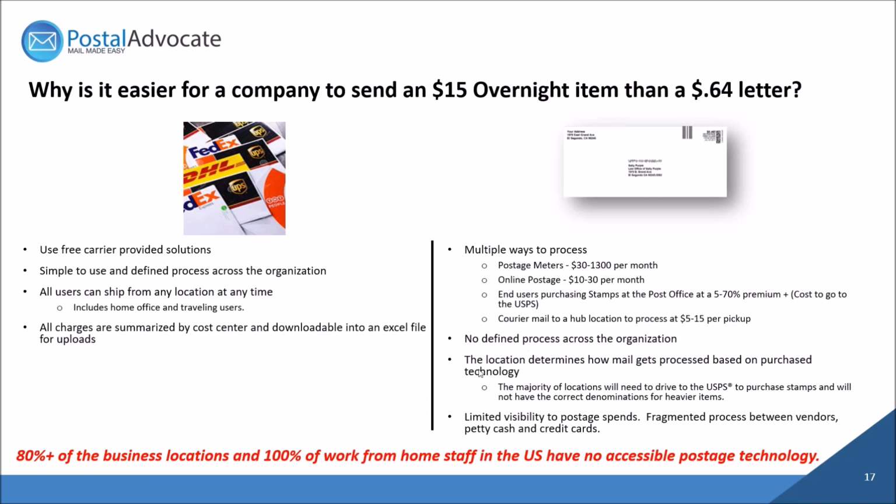There's no defined process across an organization. Location determines how mail gets processed, based on whether they purchased any technology. And there's almost no visibility across an organization to postage spend. It's a fragmented process between equipment vendors, petty cash, and credit cards. Because of this, we find only about a third of locations even have mail equipment when you go to a typical office environment. So it's easier for many of those office people, or those who work from home, to send it FedEx. And that's the wrong story.